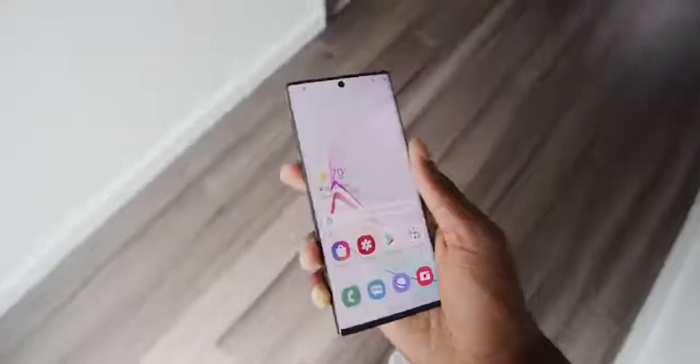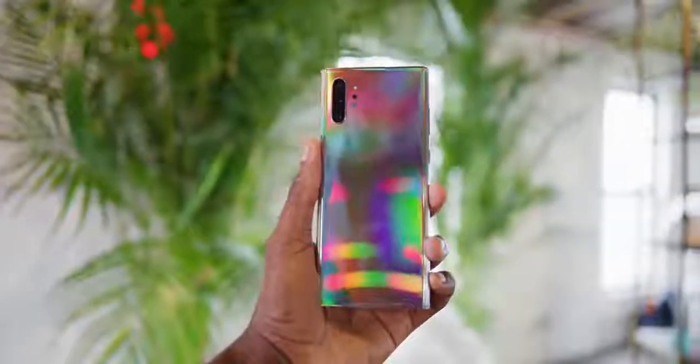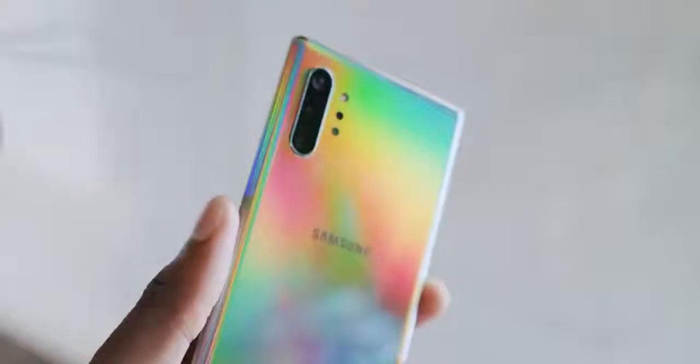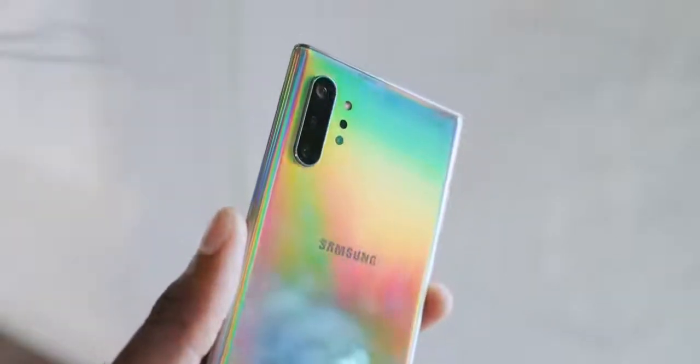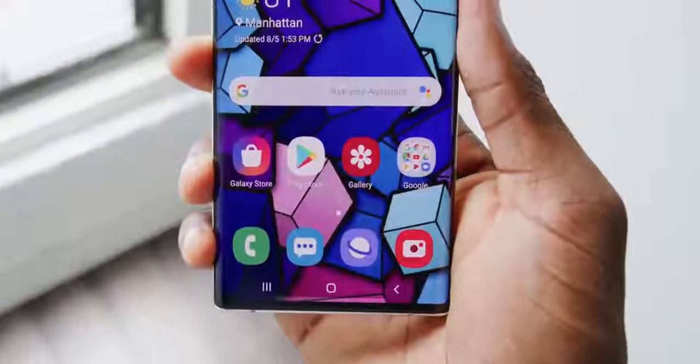But there's also a new set of colors, one of which is this crazy psychedelic rainbow sheen that they call Aura Glow. It's kind of wild how many different colors you see in it, but also still a fingerprint magnet and will probably still be worth skinning or casing, but this color is crazy cool. And the fingerprint reader, to note, has moved quietly underneath the display glass to match the Galaxy S10.